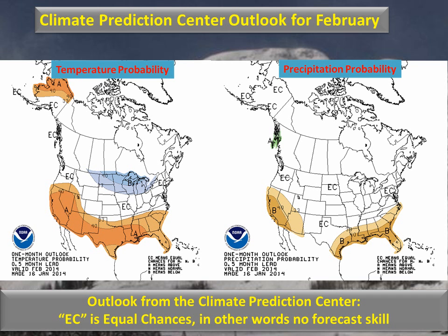Shifting now to the forecast, here is the National Climate Prediction Center's outlook for February. Except for southeast Utah that has a subtle shift towards warmer than normal conditions, this forecast area is in the equal chances category. In other words, no forecast skill for temperatures or precipitation.